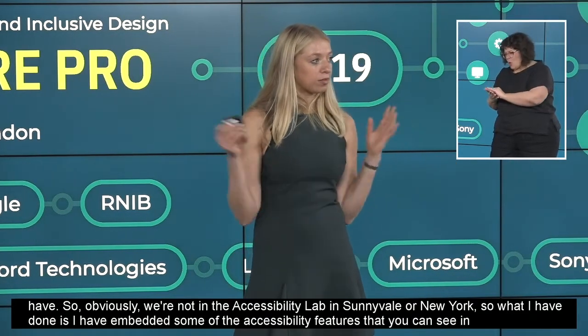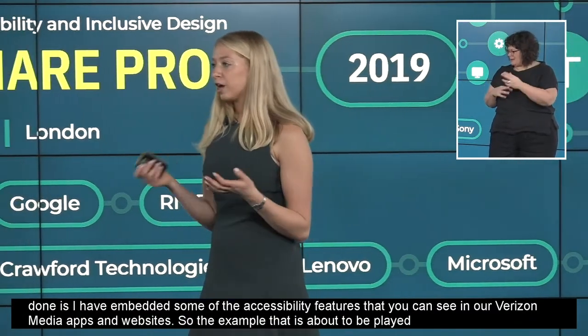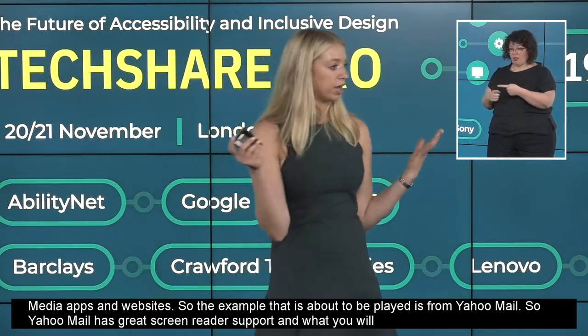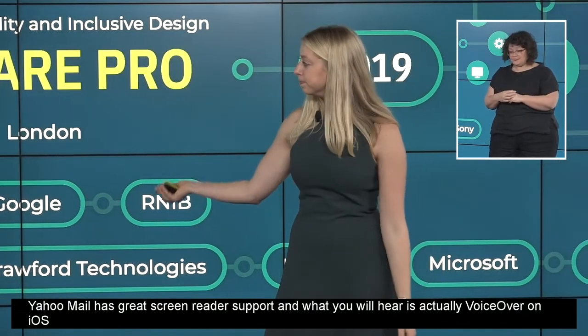So the example that is about to be played is from Yahoo Mail. Yahoo Mail has great screen reader support, and what you'll hear is actually VoiceOver on iOS speaking aloud what's on the screen. So let me play this.